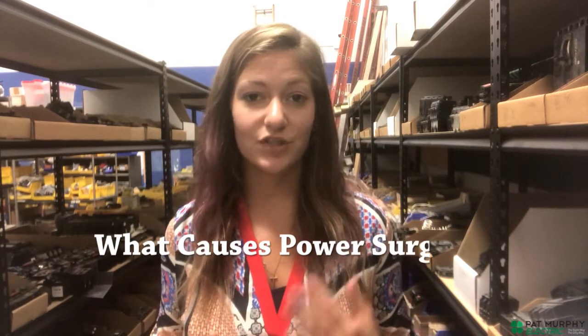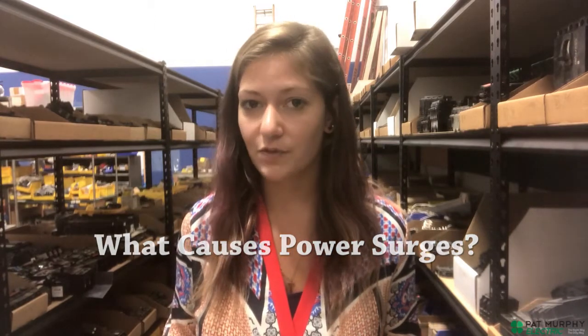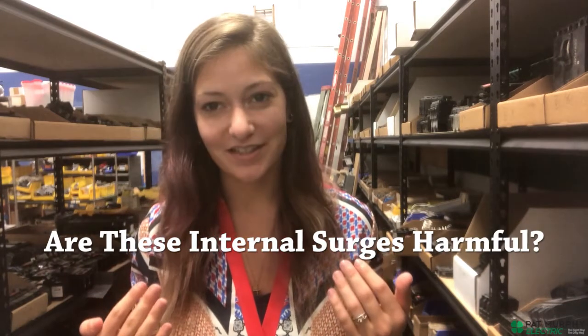People commonly, myself included, associate lightning with a surge, though it's actually one of the least common causes. In fact, almost 80% of power surges occur internally inside of your home. A shocking statistic, I know. And these power surges can be happening so frequently, it can be up to dozens of times a day without you even noticing it. Now you might be thinking, wait, how could I not notice it?